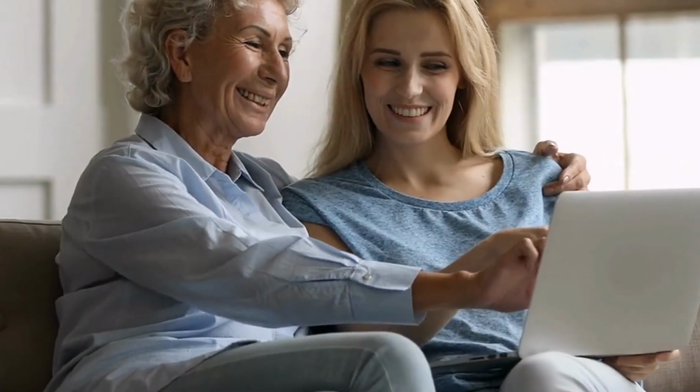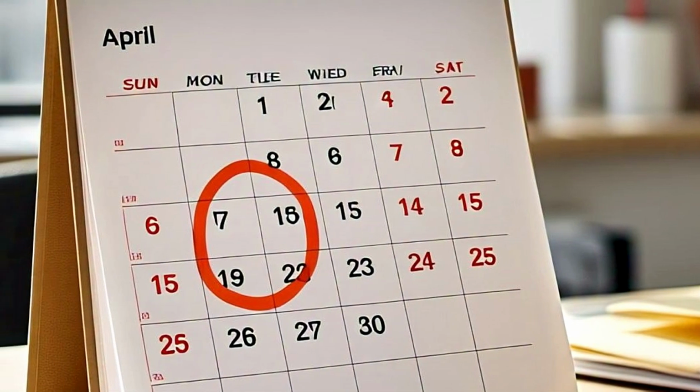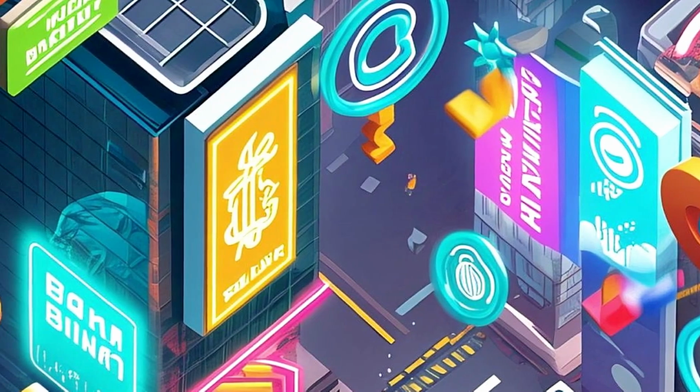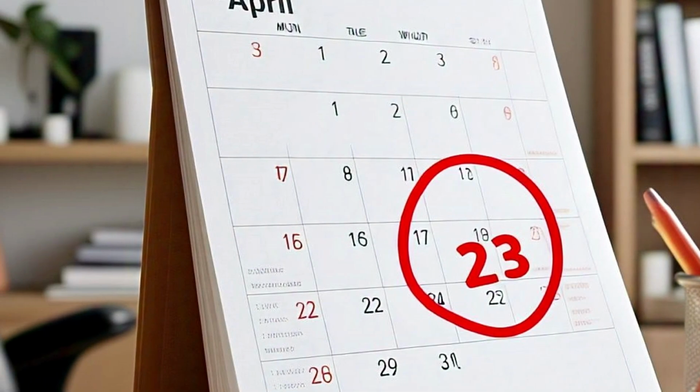Now, if your benefits started after May 1997, your payment depends on your birth date. Those born between the 1st and 10th of the month will see their funds on Wednesday, April 9th, while those born between the 11th and 20th can expect theirs on Wednesday, April 16th. Lastly, if your birthday falls between the 21st and 31st, your deposit will arrive on Wednesday, April 23rd.